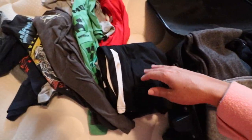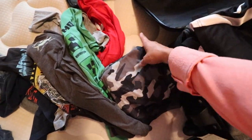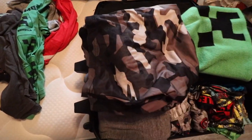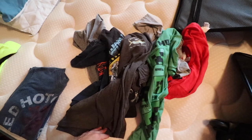warm. And per Parker's request, I did throw in some shorts as well, because there are some halfway decent days there in the summer, and Parker hates wearing pants. He takes after his dad. So I made sure to pack him some shorts so he's comfy. He can also wear some little basketball shorts for pajamas. And then I have all of his t-shirts right here.